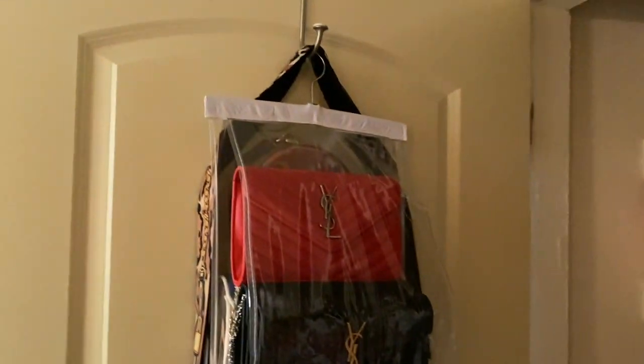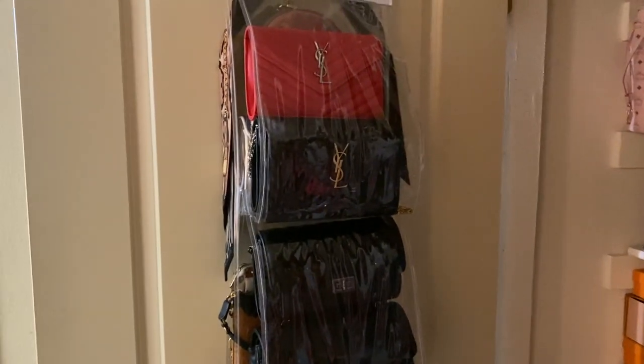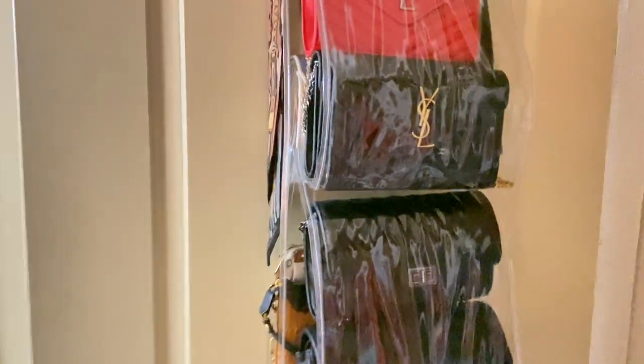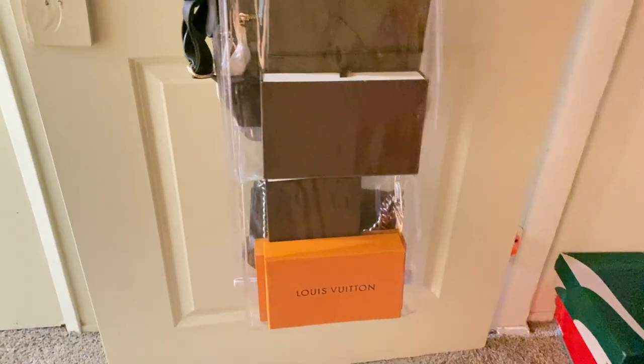So on this side, I have YSL, Chanel. And then, hold on, yeah. On this side, I got Louis Vuitton boxes. Those are like bandos and stuff in there. I hung my bandos from Moody behind here. And Louis Vuitton's, Fendi, Louis Vuitton, MCM, and Coach and Michael Kors.